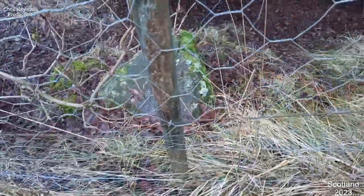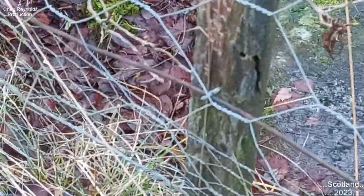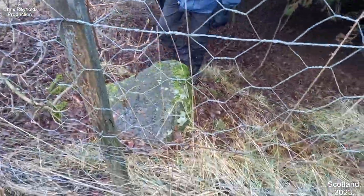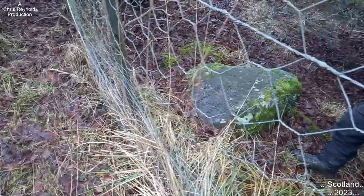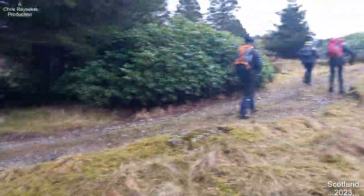That's a memorial stone. A big grave, I think, is it? A grave or something. Gravestone, maybe. Just the stone there. And those remote places. So it's just really on the side of that.